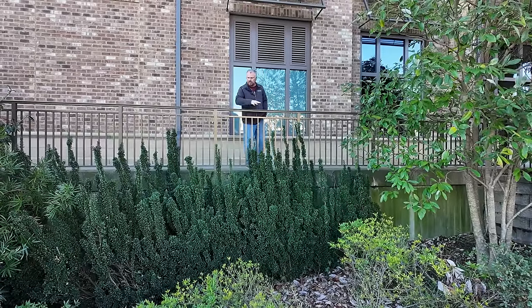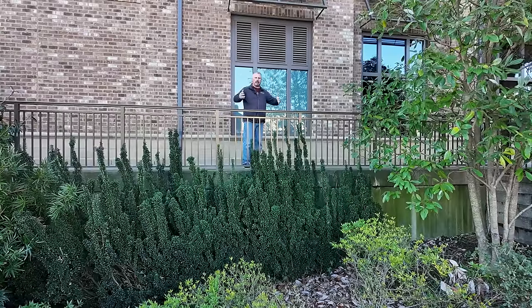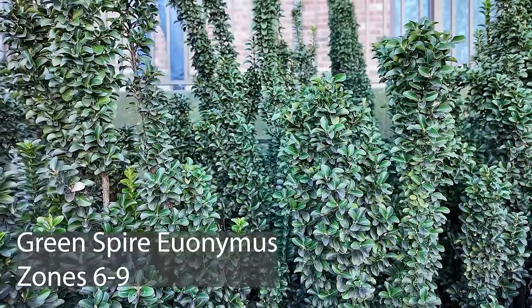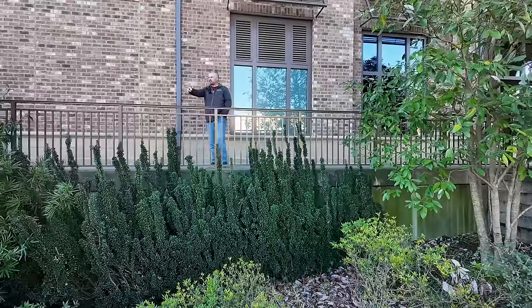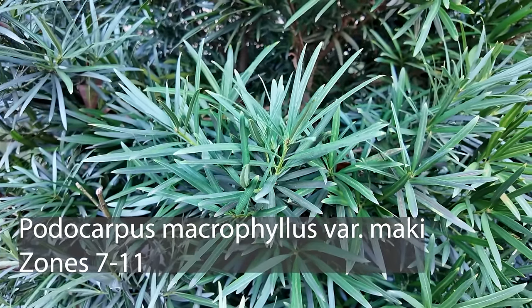And they've used some plants that will grow definitely more fastigiate or upright. So there are some Greenspire euonymus down here that have reached probably 6 or 8 feet as I'm standing up above them here. Really nice shiny green foliage on these. There's a podocarpus over here. Again, podocarpus is always going to be a great plant.